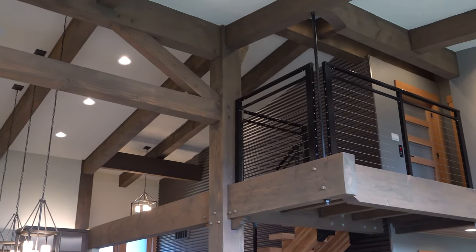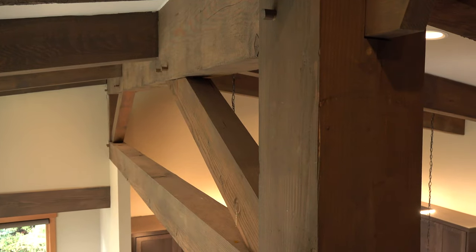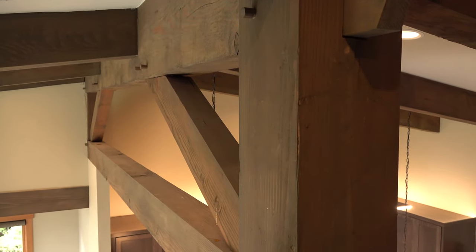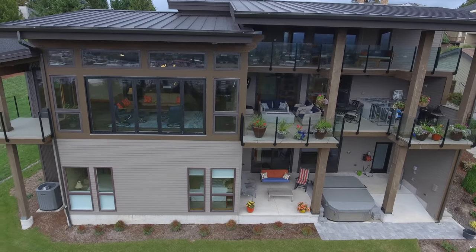I didn't necessarily want a log home, so I didn't want to go all in on the timber side, but I wanted enough timber that it felt good, it made a difference. The style I would call this home is a Northwest contemporary style.